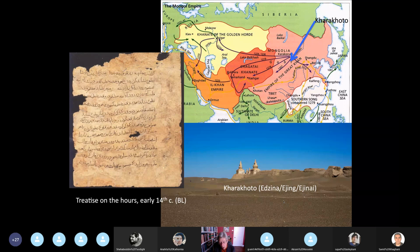We don't know again for whom the tomb at Karakhoto was built. But it too is 14th century, from the style and from the things found in it.